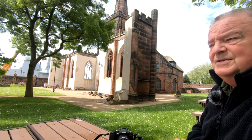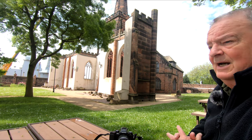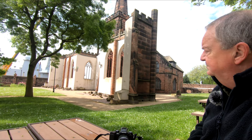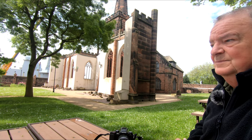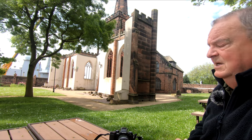It's a beautiful spot, the remains of the building. There's the chapel, there's the tower, and there's quite a lot to see. Photographically, not the easiest place to photograph. Getting far enough away from it is an issue.